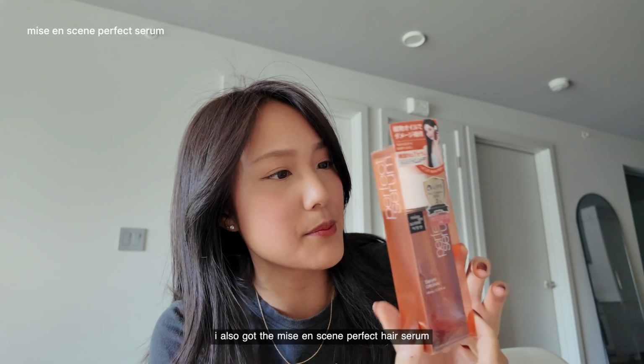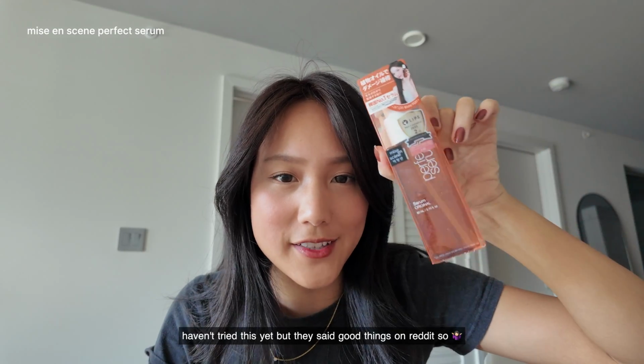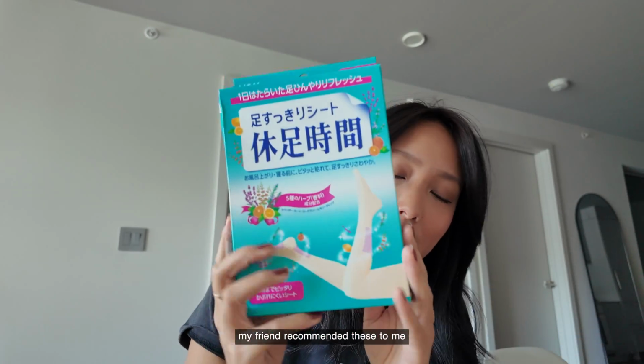I also got the Mise en Son Perfect Hair Serum. This is the original orange bottle. I haven't tried this yet, but they said good things on Reddit. My friend recommended these to me.